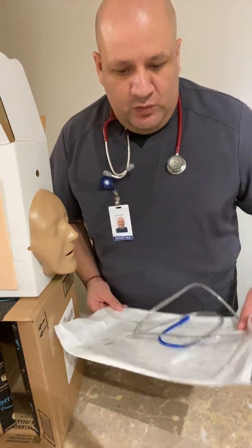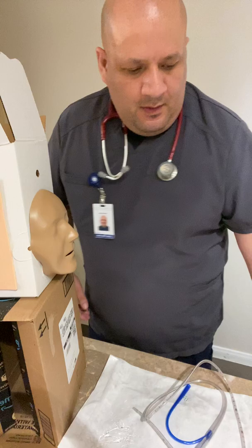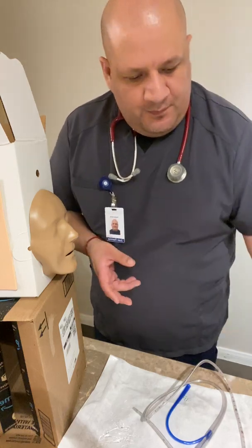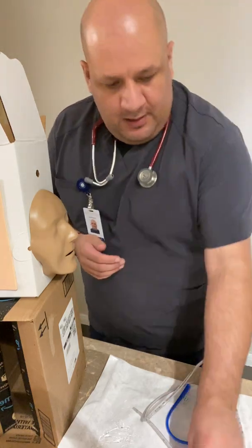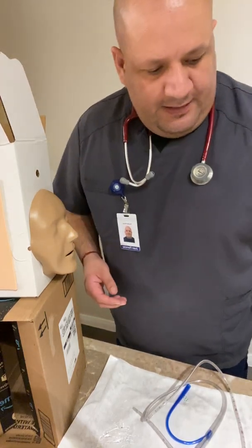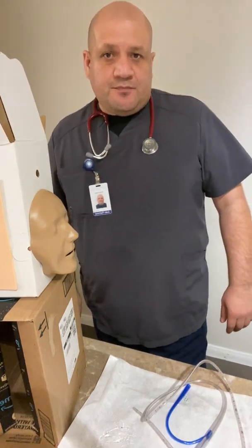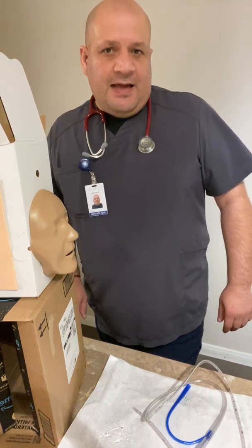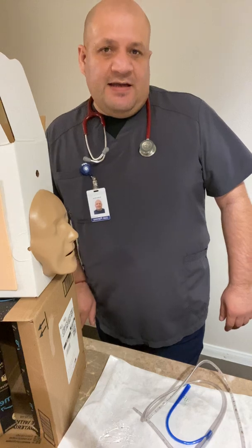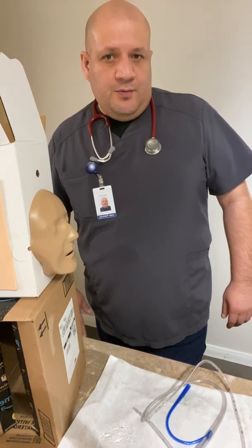I have my tubing, my cup with the straw and water, my syringe, lubricant, some tape, gloves, a flashlight. I do not have a water bin. I do not have a towel. I do not have a pH strip. I do not have an elastic band. I do not have a suction. I do not have a safety pin. And I do not have a canister.